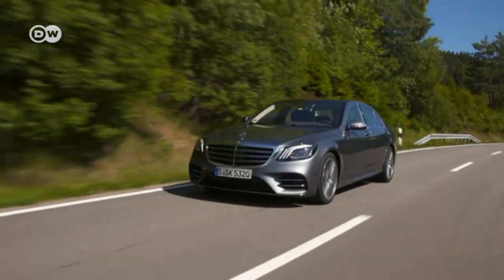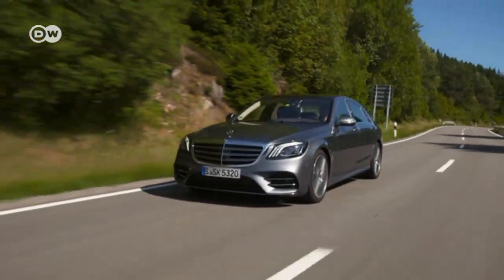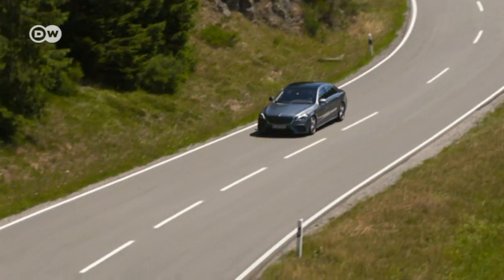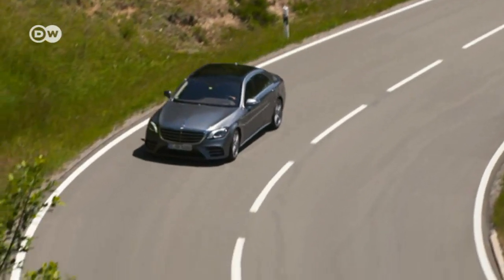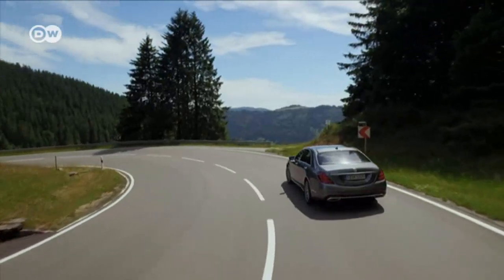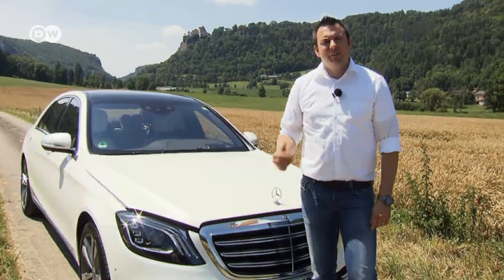The electric drive also supplies the 48-volt electrical system. Recuperative braking helps to charge the battery, which is stowed under the rear seats. The primary electrics also supply the windshield heating, taking it to the right temperature faster, and the air conditioning keeps running when the car is standing still.